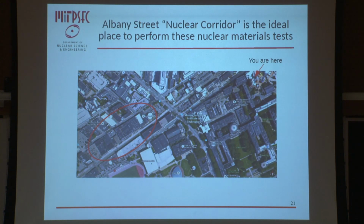This is where MIT comes in. Right now, you're here in the Stata Center. And if you were to walk west and a little bit south, you'd get to Albany Street. And Albany Street, I think, is a pretty awesome place. I spend a lot of my time there.